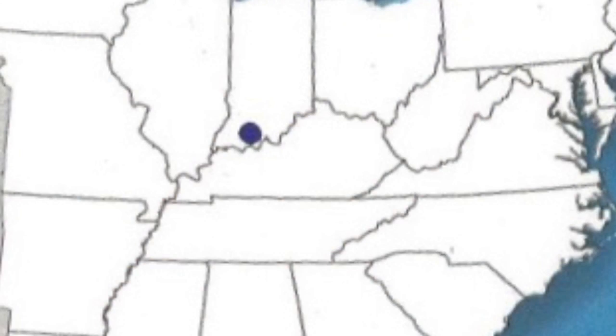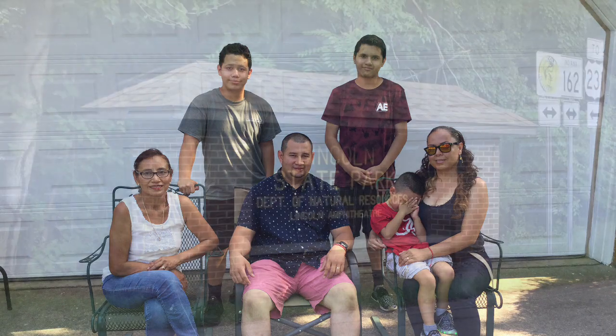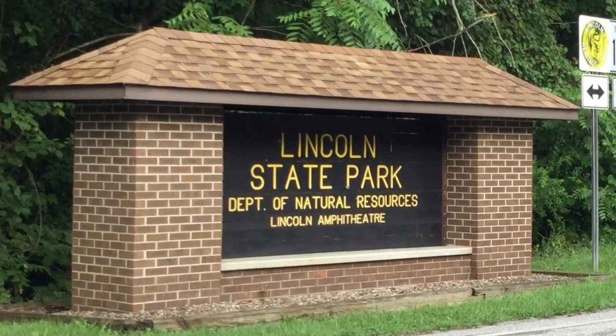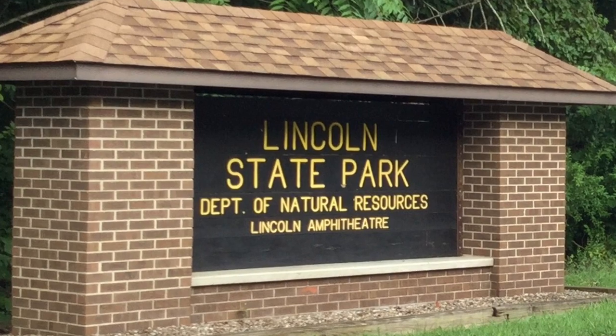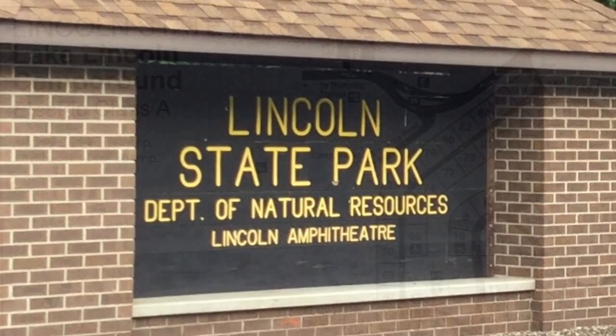Lincoln State Park and Holiday World are located about 70 miles west of Louisville, Kentucky, 140 miles south of Indianapolis, Indiana, and about 250 miles north of our home near Huntsville, Alabama. Ava's son and his family joined us on this trip. Ava and I have camped here twice before and consider this park as one of our favorite camping destinations.